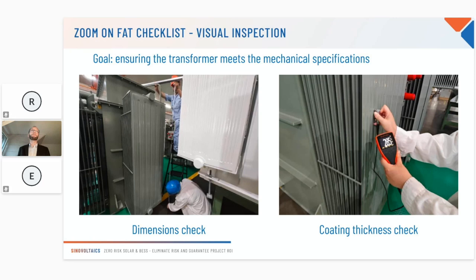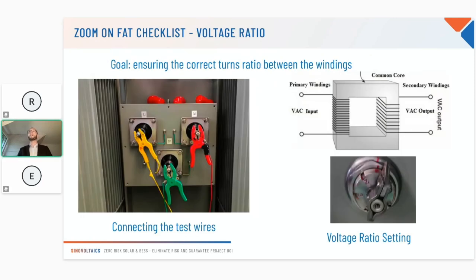Okay, next we have a voltage ratio test. So as you know, the purpose of a transformer is to either go one level up or one level down in terms of voltage. So here, of course, it's quite important to connect the test wires, and we will basically check all the different gears or the different voltage ratios of the transformers to make sure that the voltage ratio is as expected between the primary winding and the secondary windings.